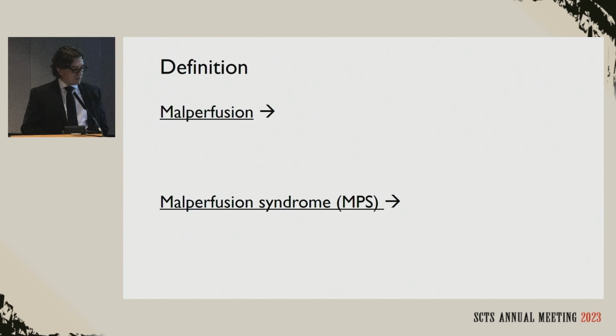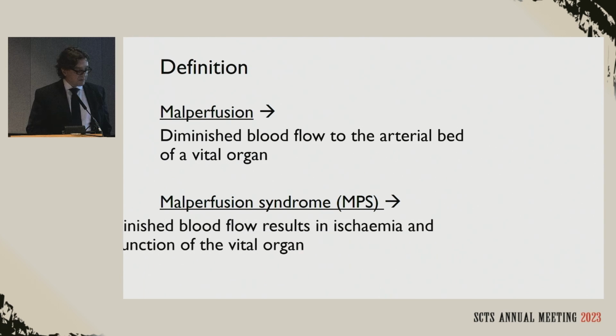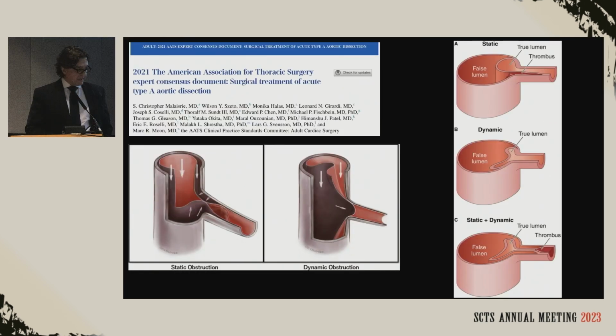Going back to the definition, malperfusion is a diminished blood flow to an arterial bed of any of the vital organs, but the malperfusion syndrome, as we call it, is the diminished flow that has an impact on the function of this organ. Our American colleagues have already done the definition in 2021, and you can see this on the left-hand side. And on the right-hand side, you can see the types of malperfusion as defined recently by the American Heart Association document.